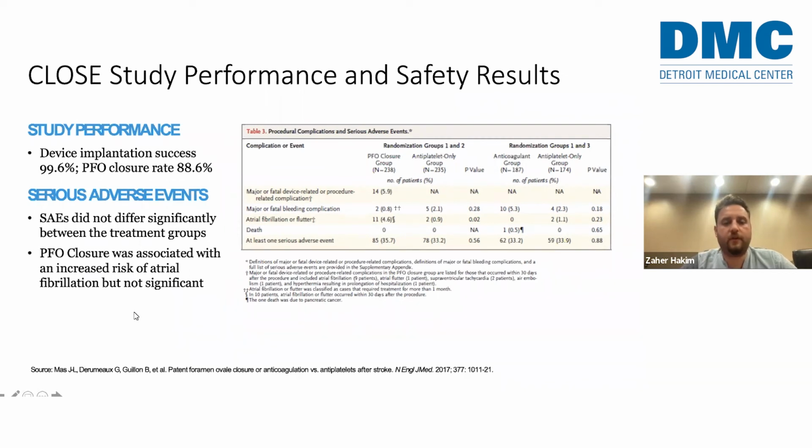But in the previous study, the REDUCE trial, the atrial fibrillation was higher in the device group. There was no significant adverse event, but it was noted in this trial that PFO closure increased the risk of AFib.